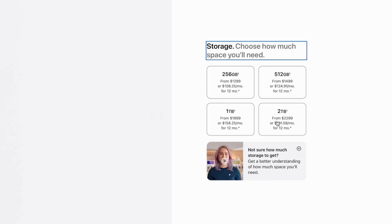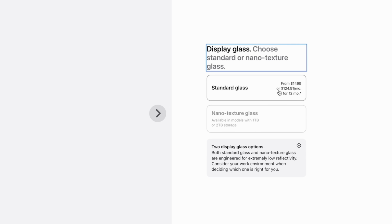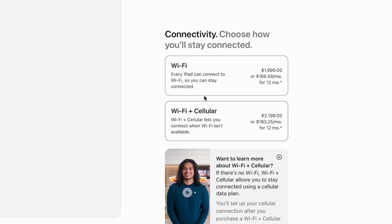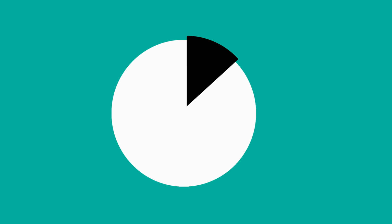I went in to place my order and noticed that the only way to get the Nano-Texture screen was if you upgraded to either the 1 or 2 terabyte iPad. And that is very much overkill for me. I've had this iPad for a very long time, and I checked my storage space, and I've only used 130 gigs, and I have the 256 gig model, so 1 terabyte is a lot.